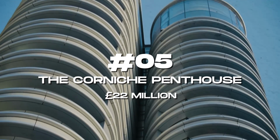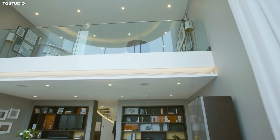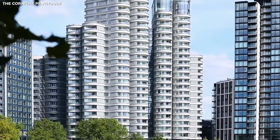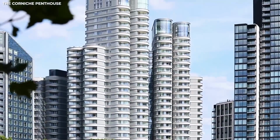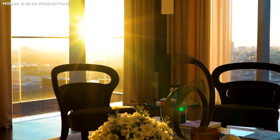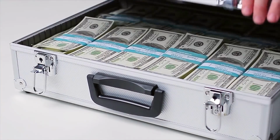Number 5. The Cornish Penthouse, £22 million. Our first luxury home was designed by Foster & Partners and is located at the very top of the second tower of the Cornish development. That's right. Our first home on this list is a penthouse, and a rather large one at that. You know, the kind of penthouse you happily pay millions for.